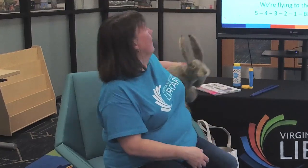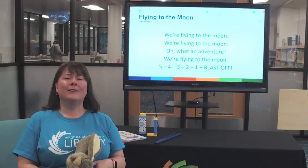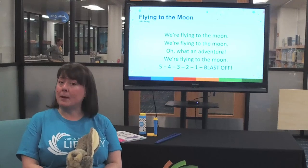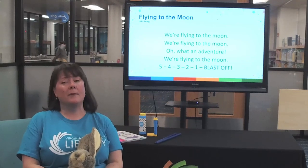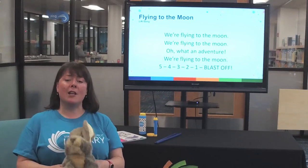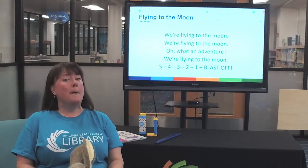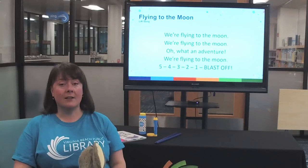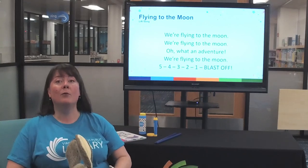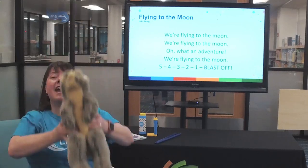Yay, good job. Oh, here's our fun lift. Lifts are always fun. Oh my goodness, we love them. But occasionally your baby might not be in the mood for a lift. Even though we think they're always fun, sometimes they aren't always in the mood. So if they're not, you can just gently bounce them along. But you can also give as much or as little lift as you want. We sing through as we're bouncing, and then when we blast off, we can go up in the air.